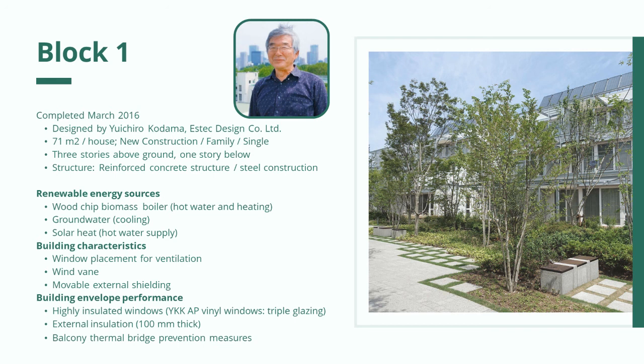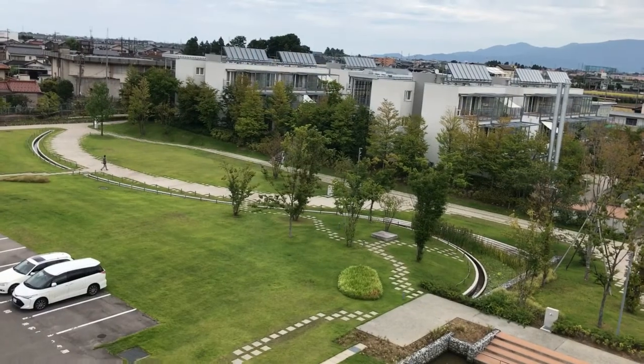The housing complex has strategically placed windows to allow for maximum ventilation and has wind vanes on the roof as well as movable external shielding. It also relies on YKK AP's triple glazed vinyl windows and 100 millimeter thick exterior insulation, as well as thermal bridging prevention methods on the balcony.